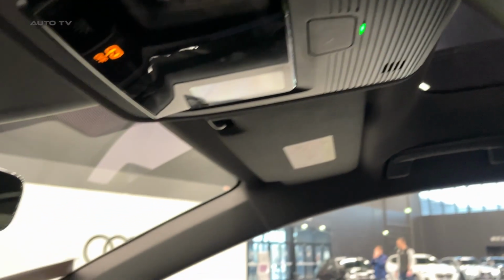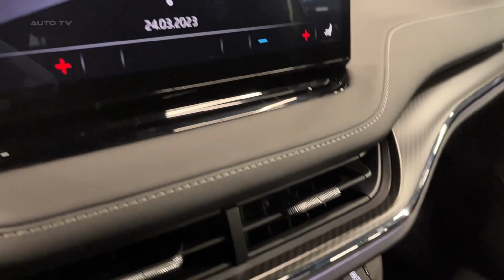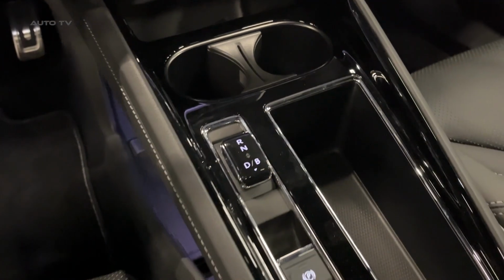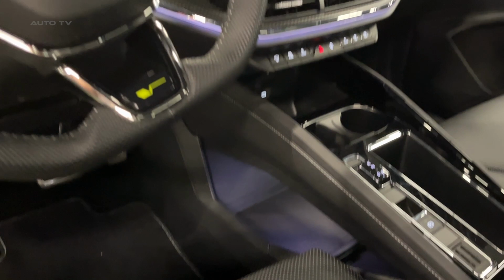The vehicle comes loaded with advanced driver assistance systems, including adaptive cruise control, lane keep assist, blind spot monitoring, and a 360-degree camera. Furthermore, the car features a host of passive safety features, such as multiple airbags and a robust structure designed to protect occupants in the event of an accident.